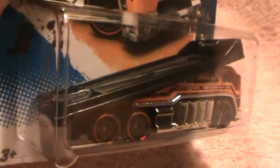Whoa! Look at that camera in the mirror. That's kind of mirror-y. Kind of nothing scary? No, Mary.